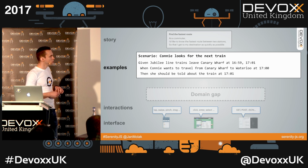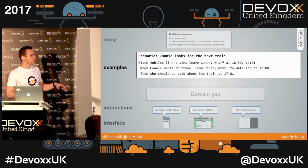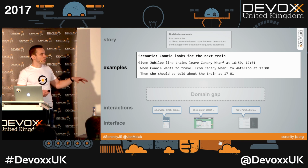Now, there's a couple of interesting things about using examples expressed in this form as part of our delivery process. First of all, there's another misconception that Cucumber is a testing tool. It isn't. It's a collaboration tool that helps us build this so-called ubiquitous language that we know from the domain-driven design domain. So as part of coming up with those examples together, as developers, testers, and business analysts or product owners, we can build a common understanding of what it is that we're trying to achieve.